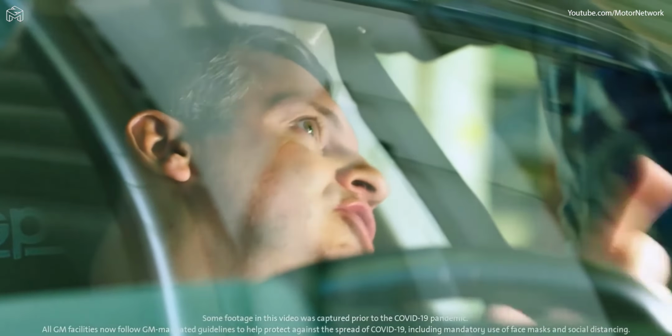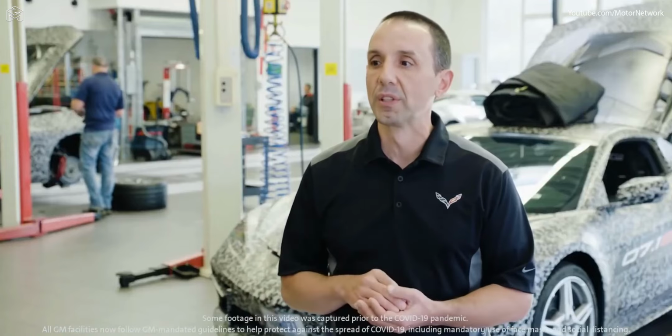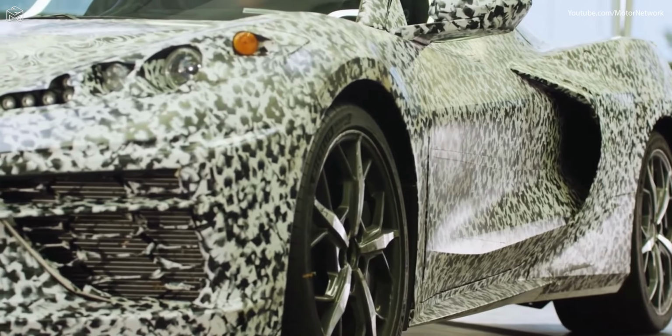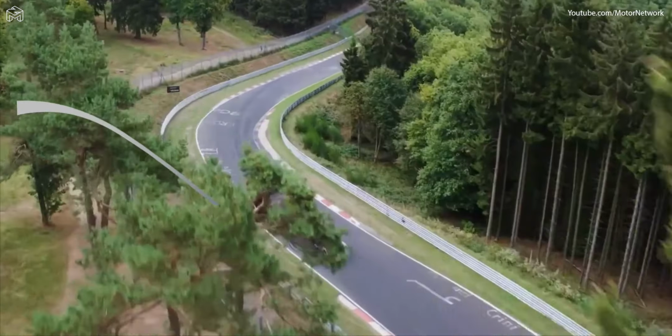All the work that we're doing right now is very fine-tuning to make sure that at that very edge of the envelope, the car is very well refined, very drivable. So we are almost done. It will open a lot of people's eyes on how well General Motors can make an exotic sports car and actually perform at an extremely high level. There's no question.